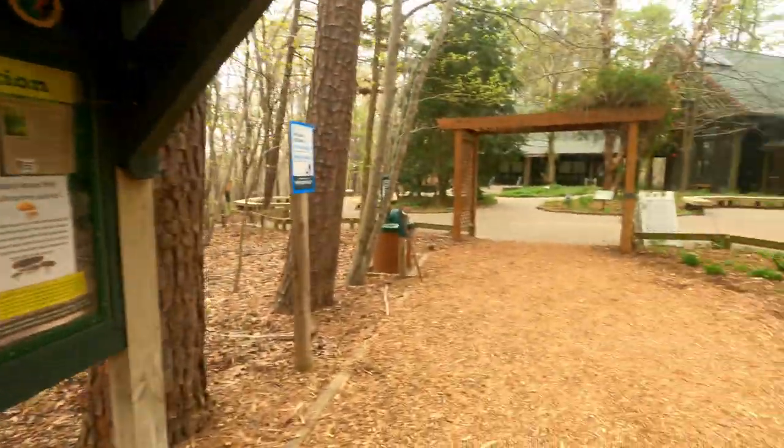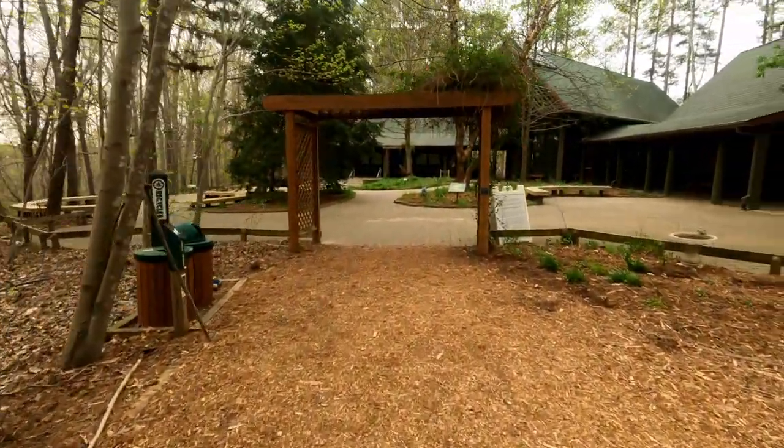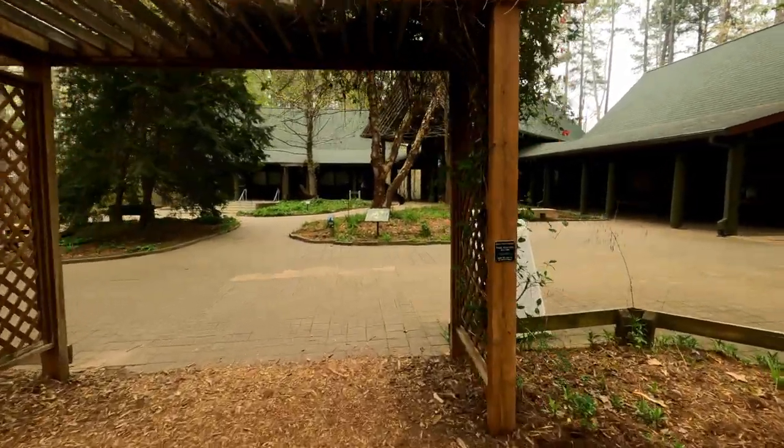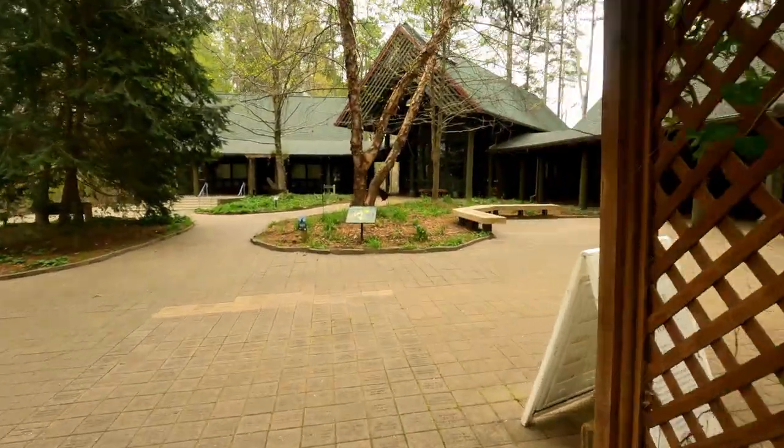All right, cool. So we got everything but one little teeny piece of the trail, and I wasn't going to hike back down and then just hike back up. It didn't really make sense to me. I didn't think there'd be a lot to see on that.